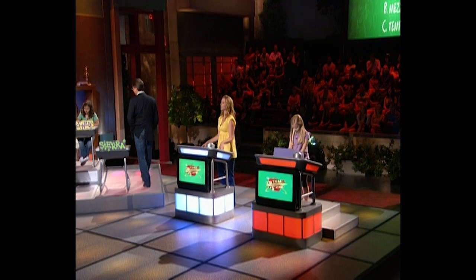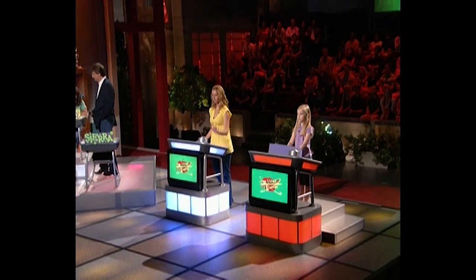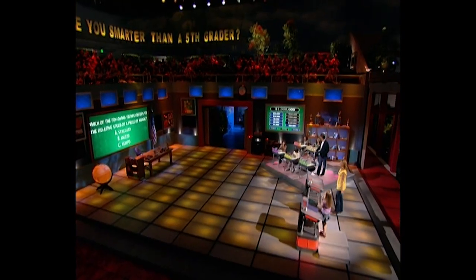Now, I actually majored in music in undergrad, so if I get this wrong, I think my teachers will kill me. But the term that refers to the relative speed of a piece of music is the tempo. Yes, Meghan!